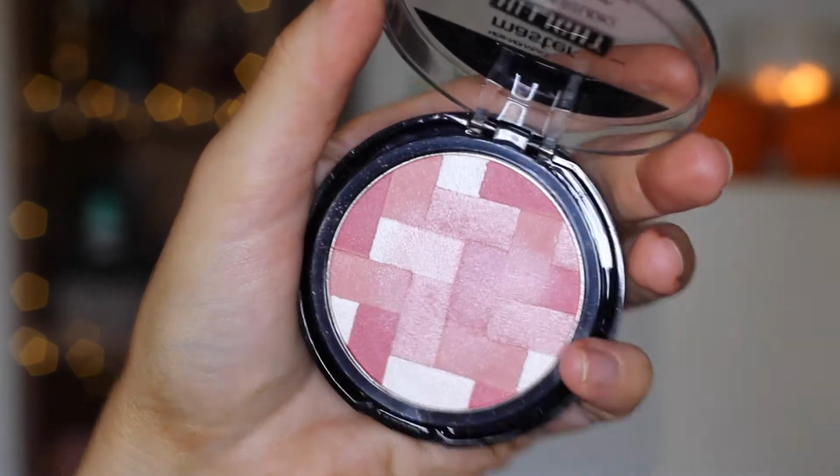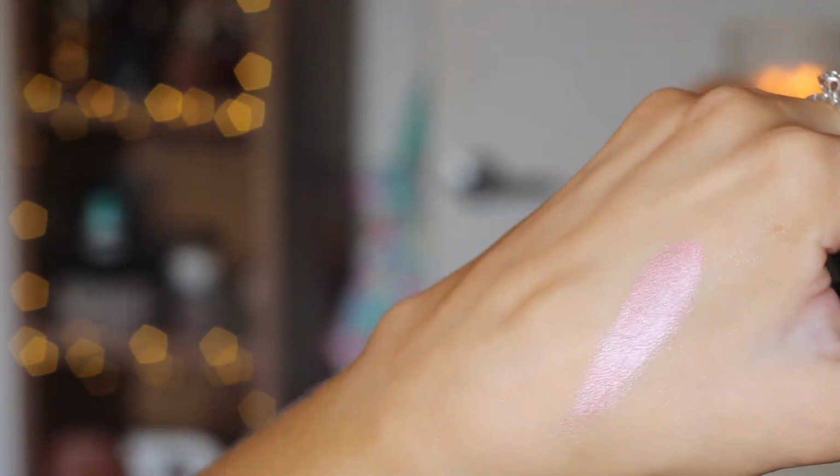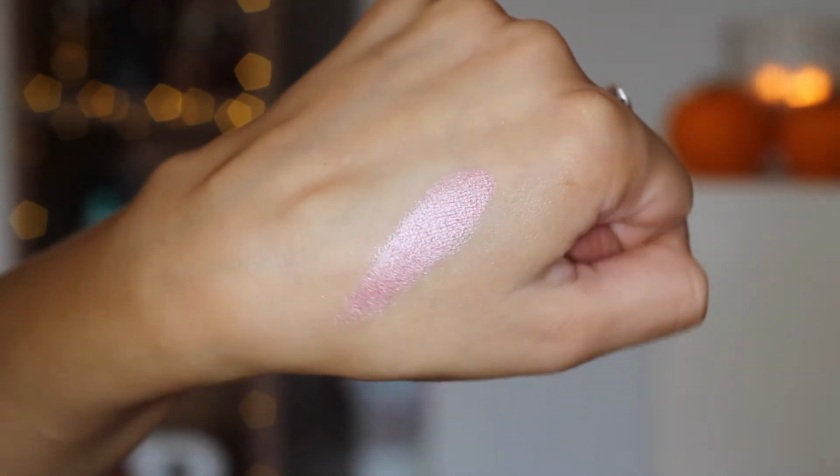Next drugstore highlighter I have is from Maybelline. This is the Master Highlight by Face Studio Highlighting Blush. So technically this is a highlighting blush, but you can just use this as a highlighter on its own. It is more pinky, so yeah. I wasn't too sure how I was going to feel about this, but I feel like it is so pretty. You can even just use it all over your cheeks and really emphasize it on the high points of your face to give you a really nice glow. So I do really like this one.